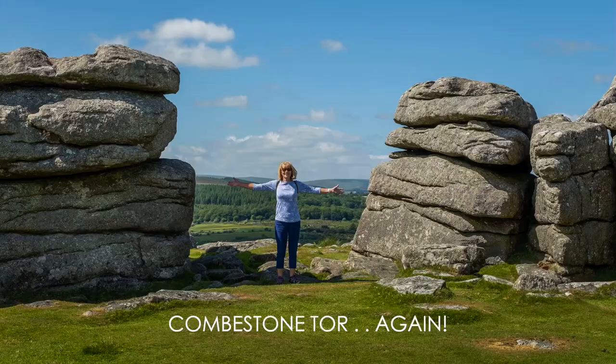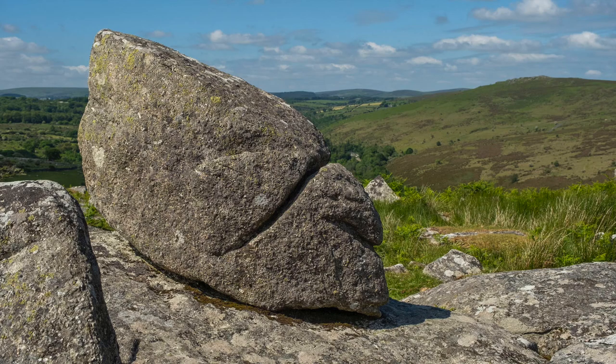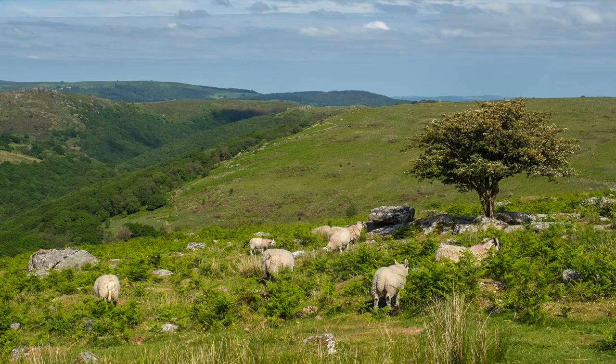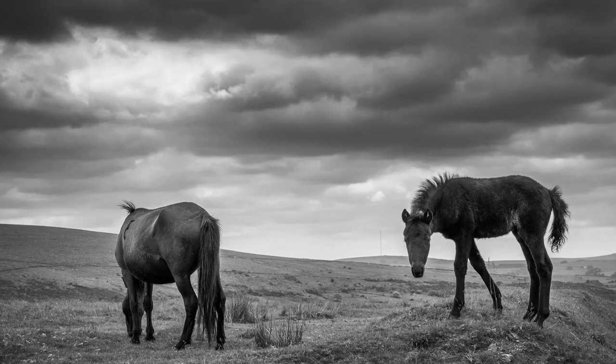Heading home, we stop off at Combstone Tor again. This time, there's cattle, sheep and horses around, so I'll grab a few pictures.